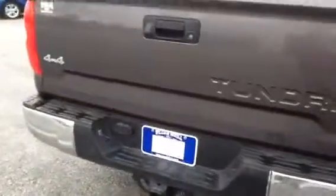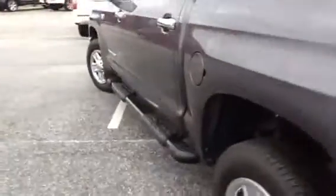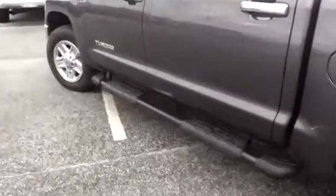Give you a close-up of one of the tires. Got a set of Michelins on it. Trailer tow package from the factory, four-wheel drive. Spray-in bed liner in it. When you look down the side of the truck, looks really good. Steps on it.